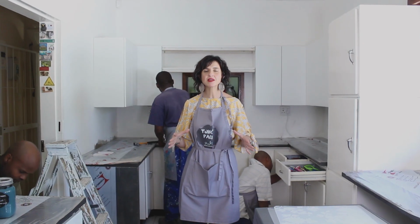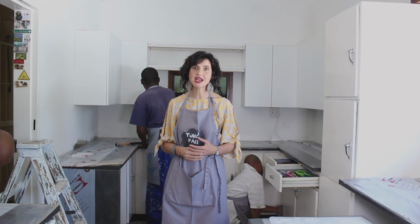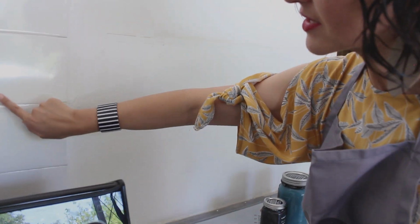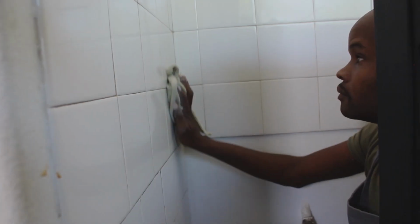The main and most important part is the preparation that needs to be done properly. If your preparation is done well, the paint work will be a huge success. On the tiles, there's lots of greasiness, which we need to get rid of first.